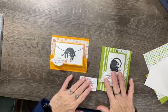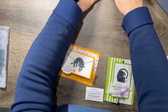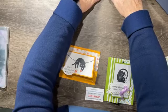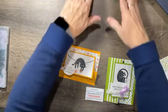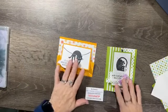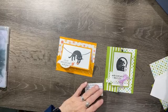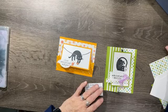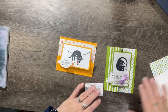I'm going to have to keep my cards way down. Or maybe I can scoot that way up, and see if that helps me any. I'm hoping so. I'm hoping so. So, you know, when you get new gadgets, it's like crazy to see what you're doing.